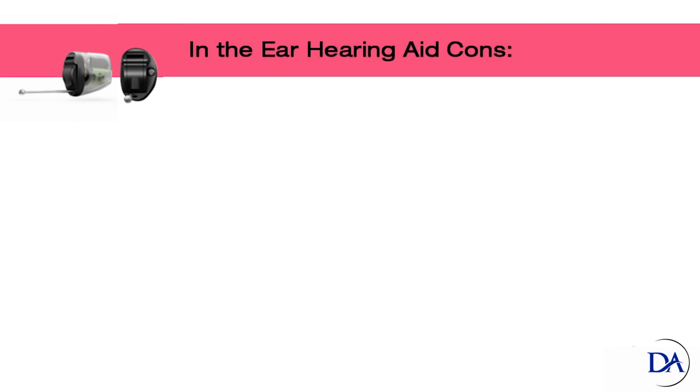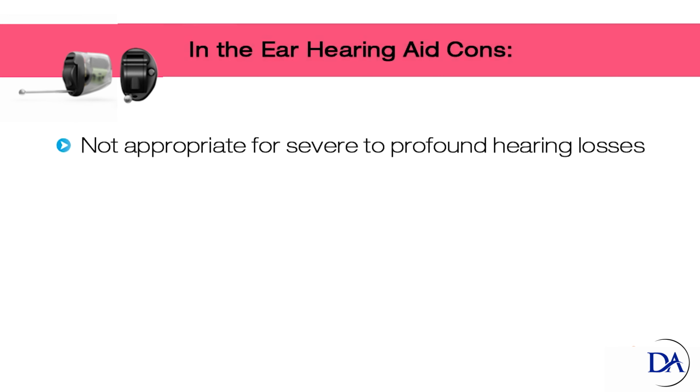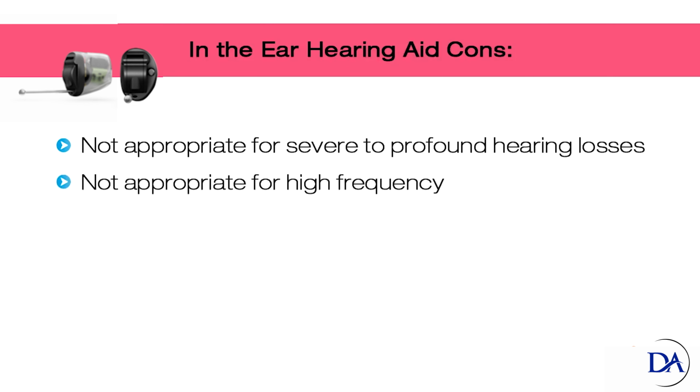In-the-ear cons. They are not appropriate for severe to profound hearing loss. They're not appropriate for high frequency hearing loss because they take over 100% of your hearing. And they're not suggested for children.